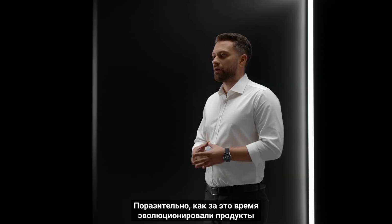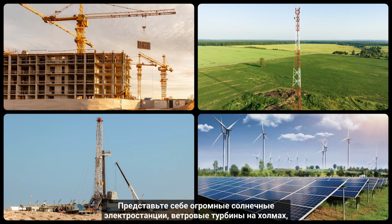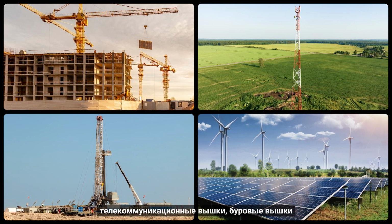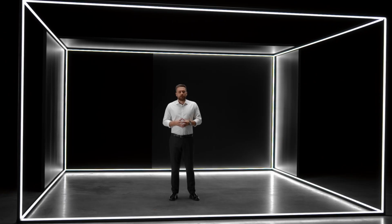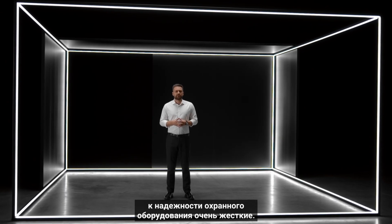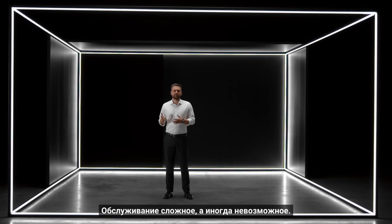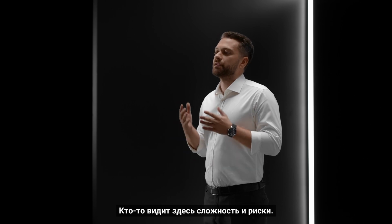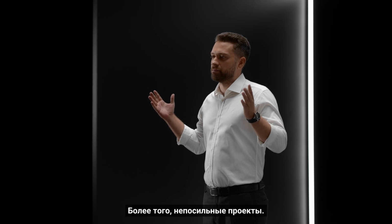It is impressive how the products have evolved and how their possibilities of use have expanded. Imagine large solar power plants, wind turbines on the hills, telecommunication towers, drilling rigs, or construction sites in remote regions. At such facilities, the needs for the reliability of security equipment are stringent. Maintenance is difficult and sometimes impossible. Some people see complexity and risks here. Even more so, they see it as an impossible project.